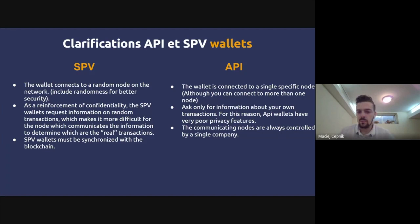So when you do that, you're only communicating with one node, and you only ask for the information important for your own transactions. So it's really easy to guess what you want to do with your Bitcoins, because you're only asking for the transactions that are interesting for you. So API wallets by themselves, if you're connecting to somebody else's node, are really bad for privacy.